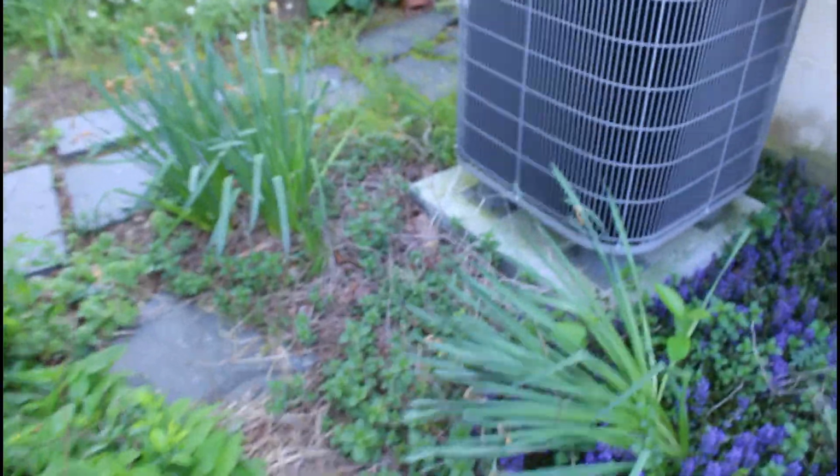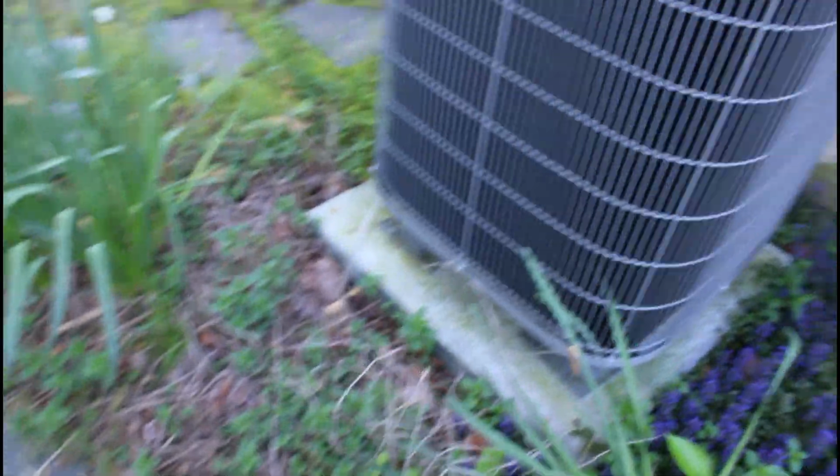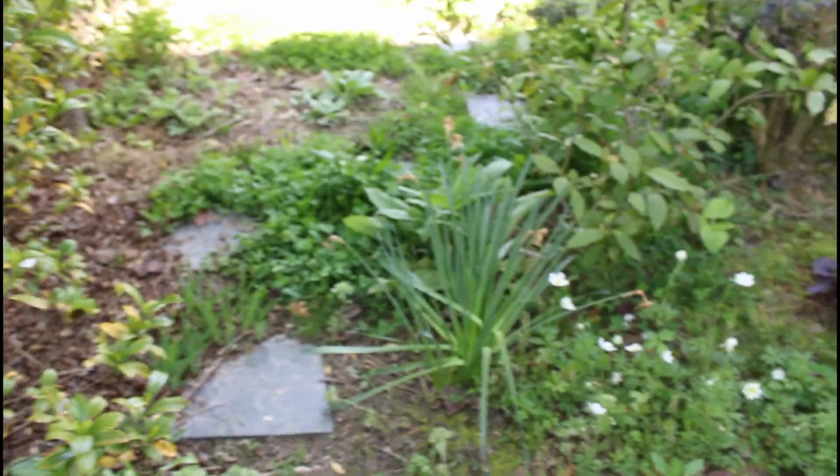Peppermint also popping up here. That's gonna have to be pulled out a lot. I always got to rip out a lot of that peppermint, but I usually wait until it gets a little bigger so I can use it, like dry whatever I rip out and save it.